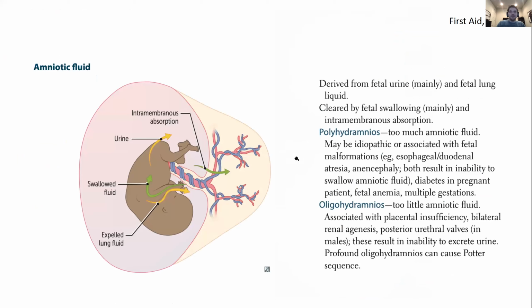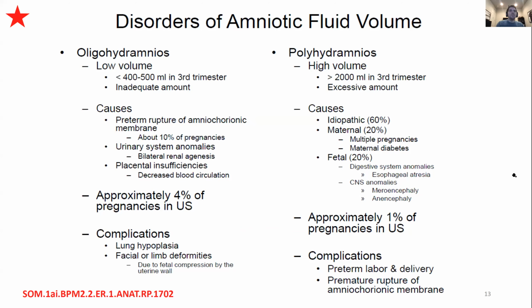And you can see that here. This is from First Aid. It kind of talks about this, but one of the slides in your notes has it as well. So I'll talk about, here it is.